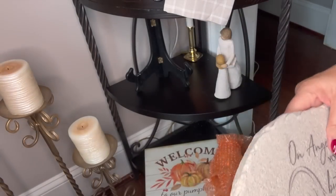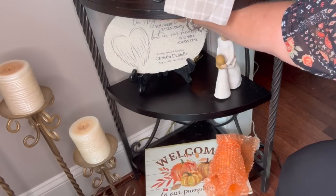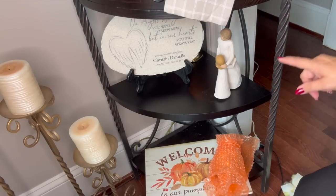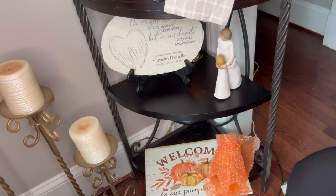And I will never put this outside. I think that's where it's meant to go, but I will never put it out there. Instead, it will be in here at all times where I can see it. Then I have just a little candle light behind it, kind of to backlight it.